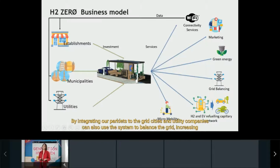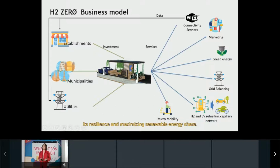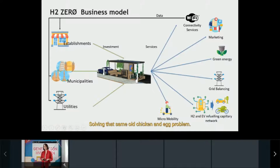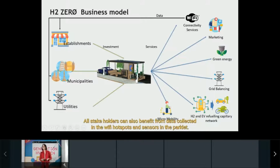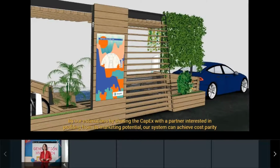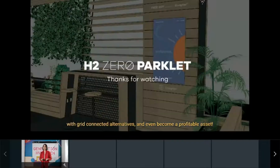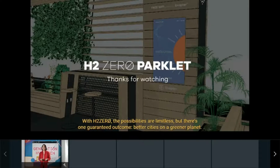By integrating our parklet to the grid, cities and utility companies can also use the system to balance the grid, increasing its resilience and maximizing renewable energy share. Utilities will also have a plug-and-play space to install charging stations for both EVs and fuel cell vehicles, allowing them to reach new clients in a capillary distribution, solving that same old chicken and egg problem. All stakeholders can also benefit from data collected in the Wi-Fi hotspots and sensors in the parklet. By our estimations, by sharing the capex with a partner interested in profiting from its marketing potential, our system can achieve cost parity with grid-connected alternatives and even become a profitable asset. With H2 the possibilities are limitless, but there is one guaranteed outcome: better cities on a greener planet. Thank you.